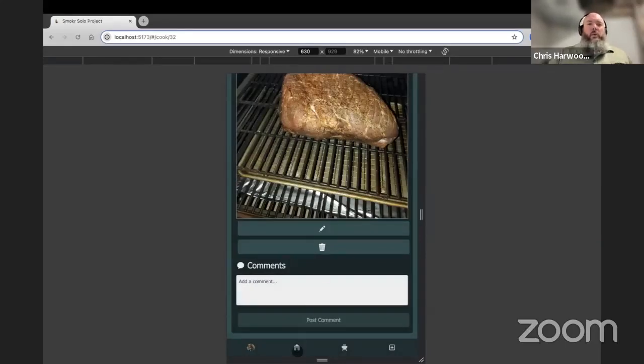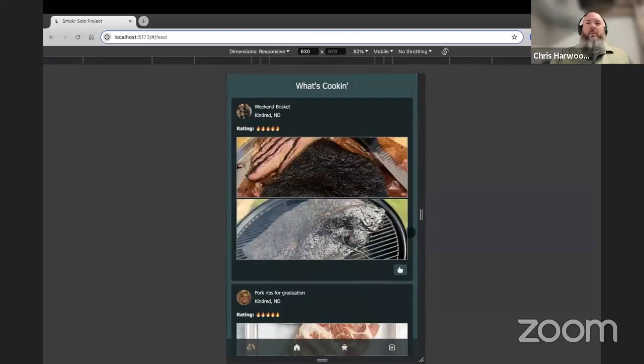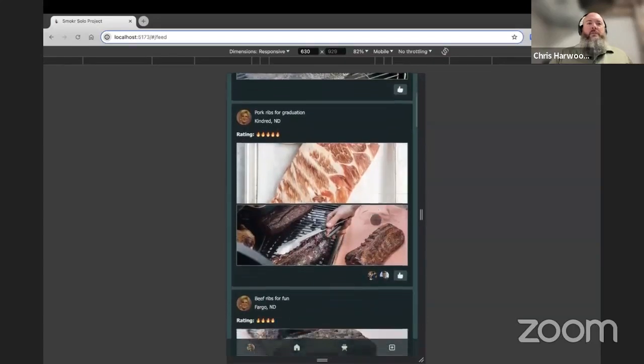Now I want to go back to the home page to find inspiration for the 4th of July. With the social aspect, I can see what other Smokr users have submitted. If it's something that makes my mouth water, I can like their post, and my profile image is added next to the button here. It looks like these ribs would be fun to make.